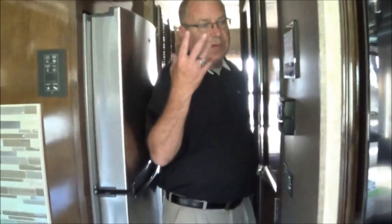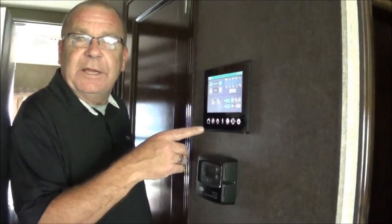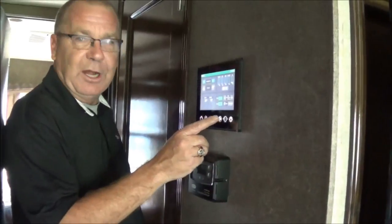So as we're right here, we'll stop right here, guys. This is kind of your command center right here. I believe Scotty ran it on the Star Trek Enterprise.